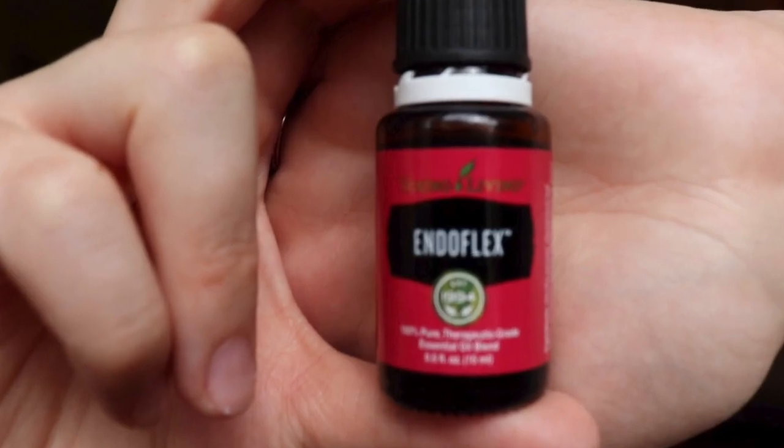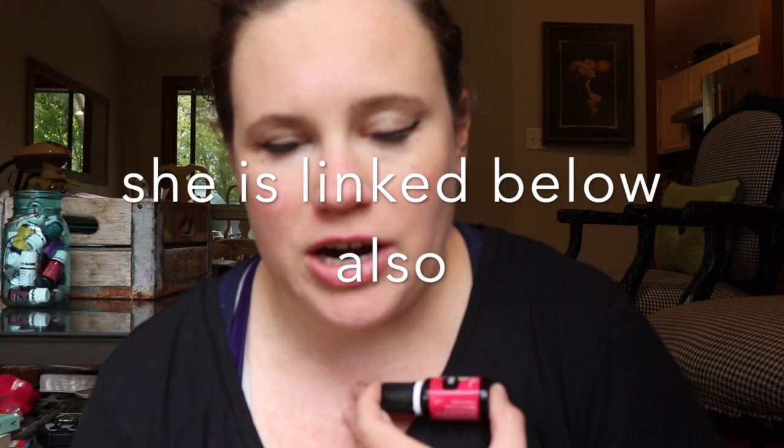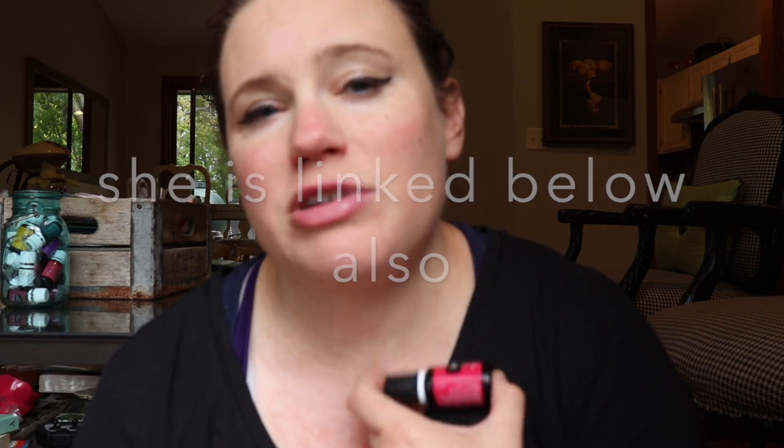It is called Endoflex, and I purchased it for hormonal support. Becca Bristow is someone else that I follow, also not my upline, and she uses this over her, I have so much mom brain, I can't even handle it, thyroid daily, and she's seen some good results.